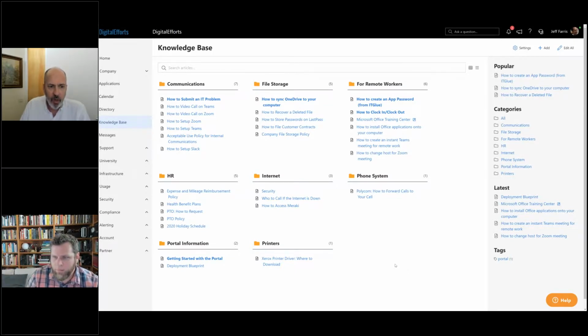So that's the quick overview of CloudRadial and compliance. There are some good resources out there, and we'll be sure to provide that in the follow-up email later on.